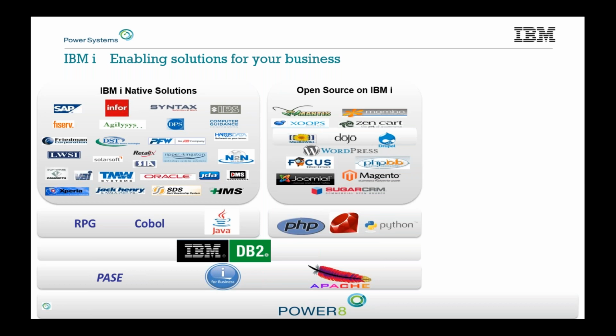But there is a portion of our business that is all about open source. I go to a huge convention of i users in Japan every year. This year it's in Beppu, Japan in November.